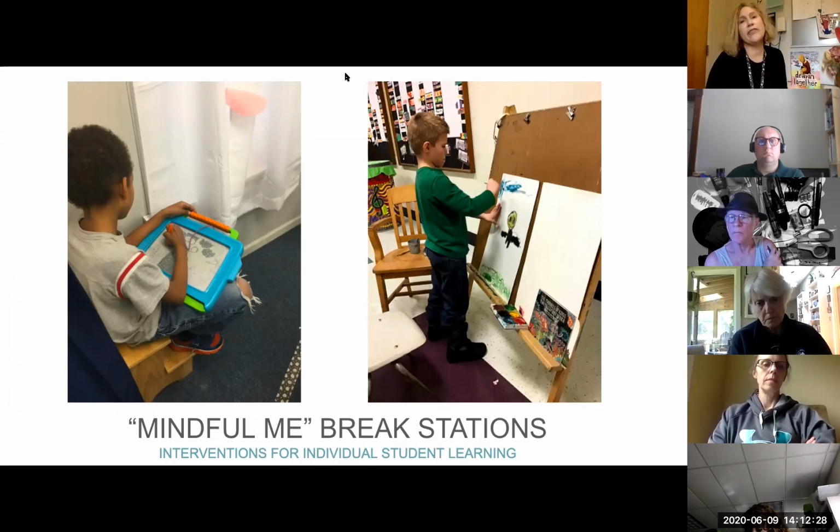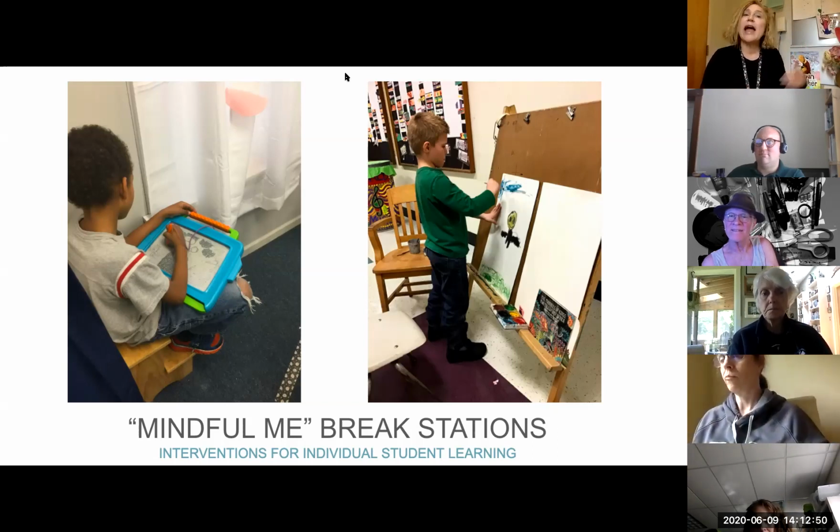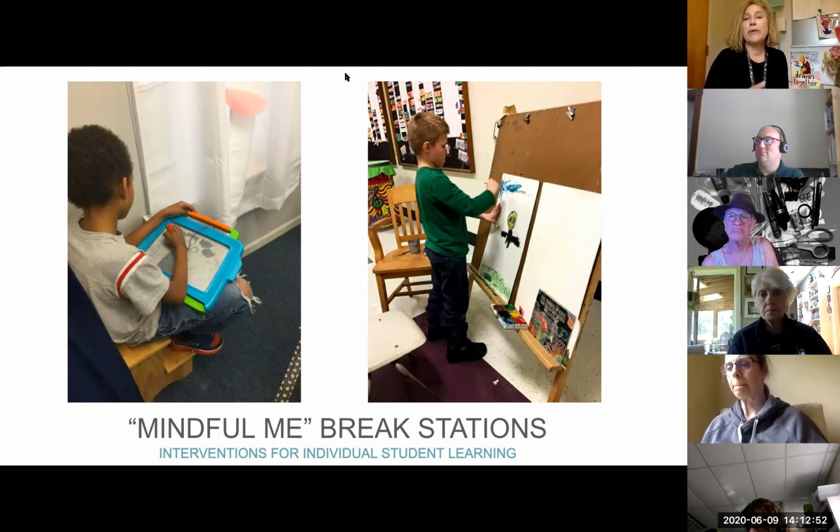The student on the left with the Etch-a-Sketch, I can say I've worked with for 3 years, and he just made it into the GT art project. In the last 2 years, if we hadn't had this alternate space, he's struggling still in so many areas. I really believe if he hadn't had a space that he was trusted to own and go to as he needed, we wouldn't have him in GT next year.